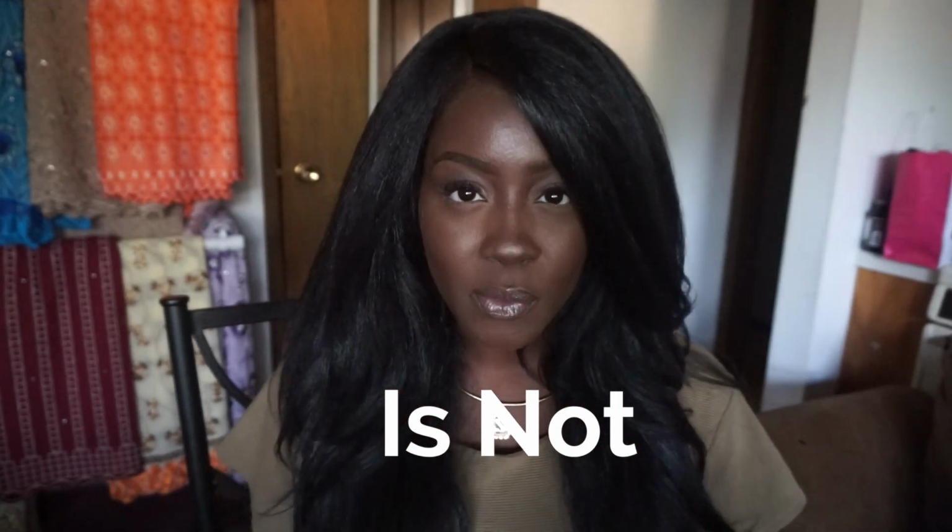It's a little rough, it's a little hard, right? And that's something you can expect with synthetic lace wigs. So it is a little hard. So that's another reason why I don't want to wear it every day, because I'm sure my edges are probably suffering. But I mean, they're not suffering, but it's not the most comfortable situation.